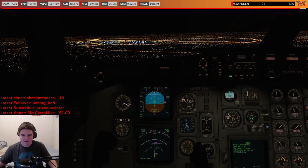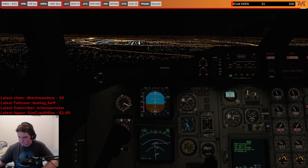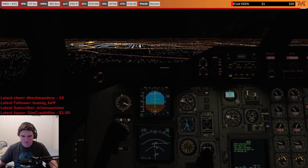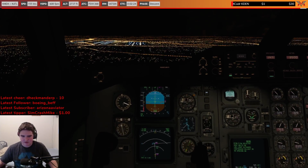FedEx 1368 Heavy, Visual 26 Right. FedEx 1368 Heavy, Atlanta Tower, runway 26 Right, cleared to land, number 2. Cleared to land, number 2, FedEx 1368.